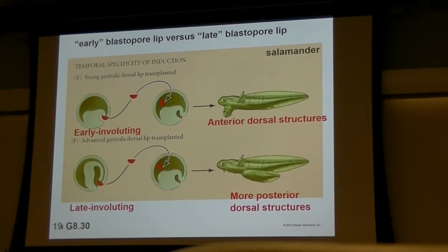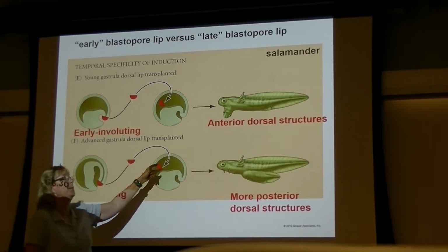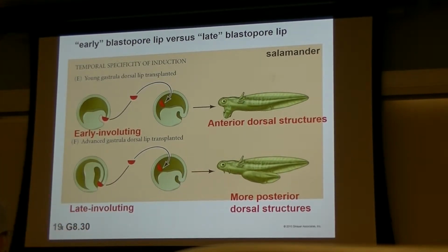You can also think of this in terms of timing. So if we take the same region, dorsal lip of the blastopore, but at different times, really, really early when gastrulation just began, or kind of later after gastrulation had been going for a while, and you do this transplant experiment, you get out the most anterior fates for the earliest involuted tissue. And that actually makes sense with the previous experiment. It was the same actual cells that would have gone in first that had the most anterior character, and if we took them either right when they were going in or after they'd gone in and progressed a while, they still have that very anterior inducing ability.